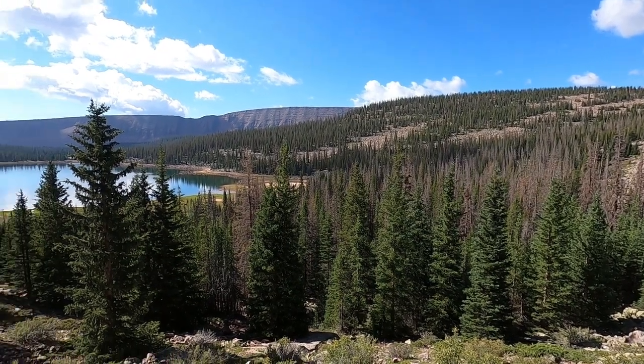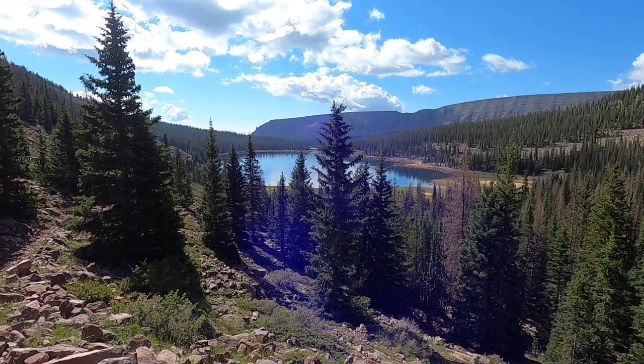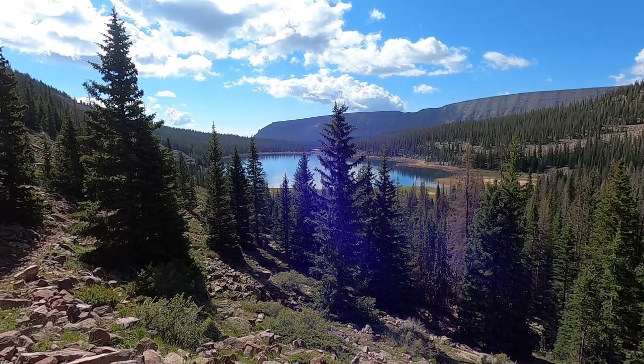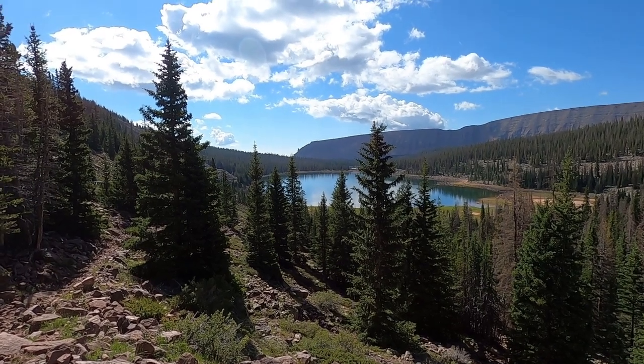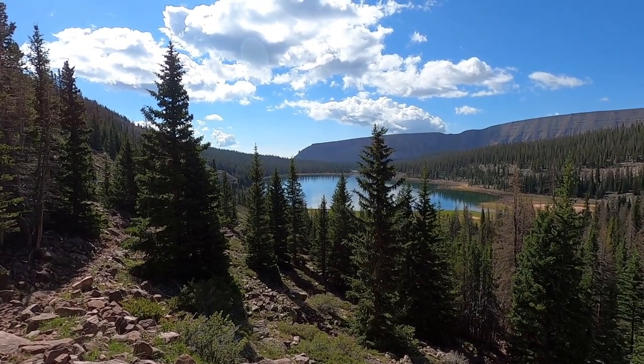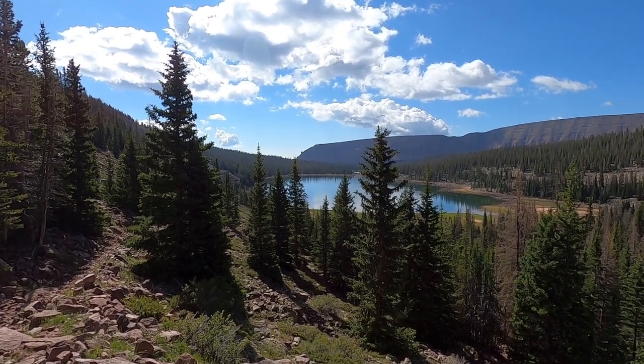So we're climbing up above Upper Chain Lake, and you can make out Middle Chain in the back. And way off in the distance, I decided to name that Middle Finger Rock. I know you guys will be proud of me. Anyway, it is a cool shot.